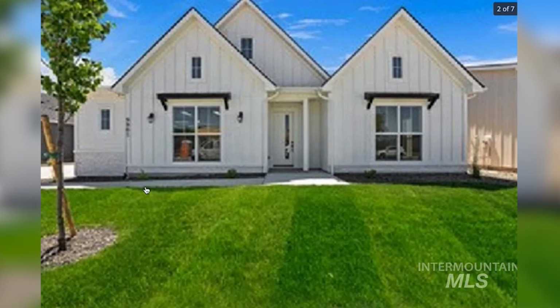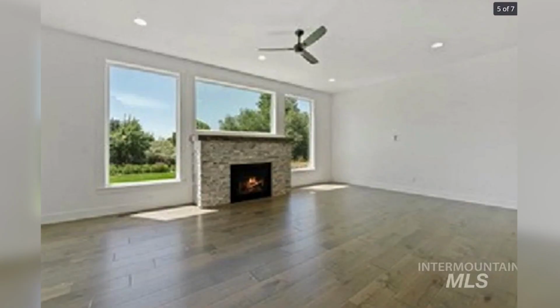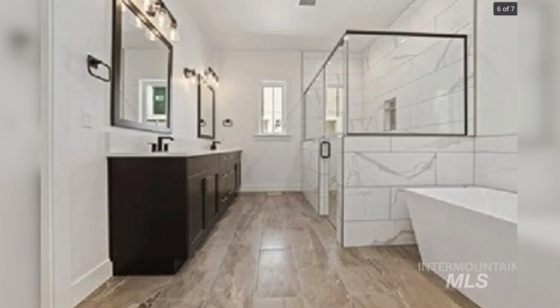Honestly, this is a very beautiful home. You just gotta get over the blurry pictures. Definitely not helping the situation here. Double ovens, very nice. 2 things that sell a home. I think I've said them once, I've said them twice, and I've even said them thrice, is the kitchen and the master. That is a very nice master bath.